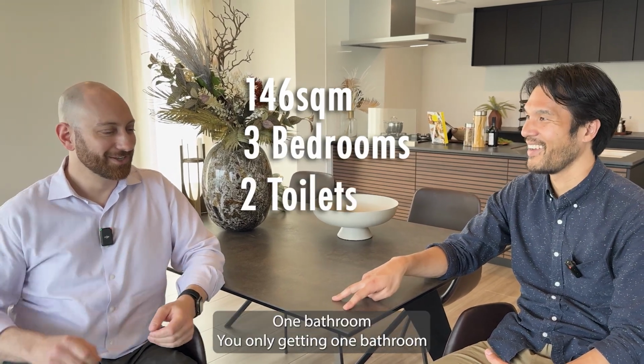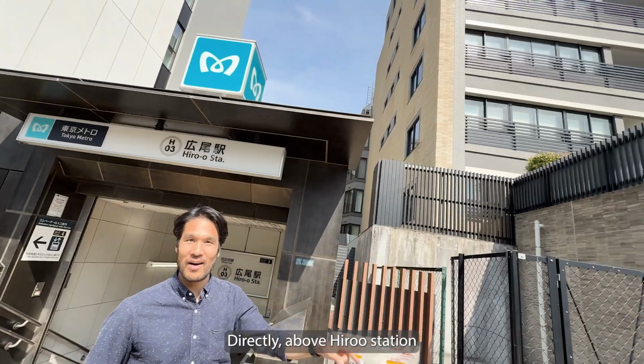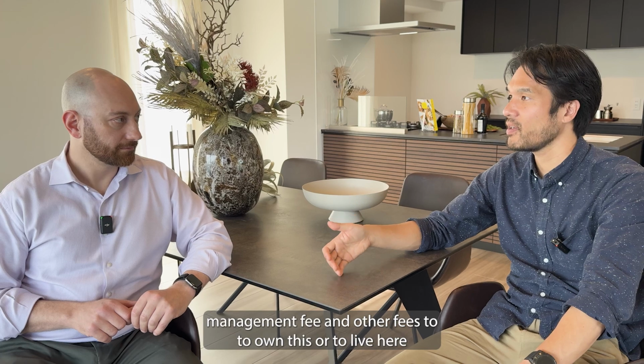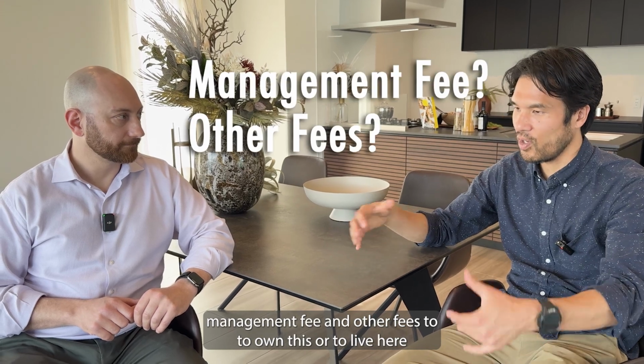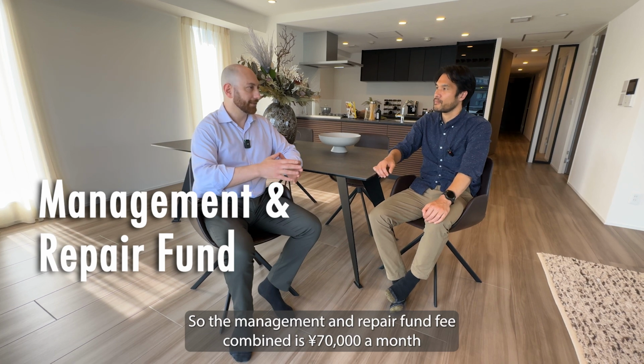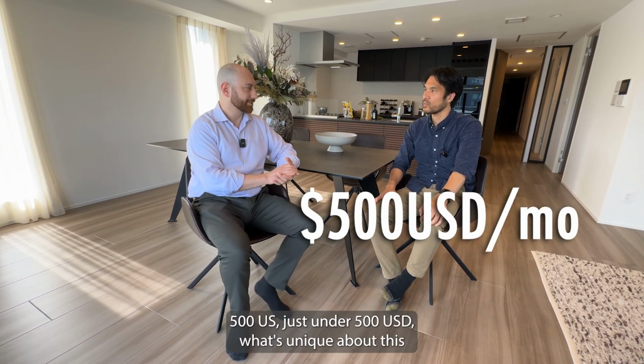One bathroom. You're only getting one bathroom, but 2 toilets. Directly above Hiroo Station. For mansions like this, there's a management fee and other fees to own or live here. How much are those? The management and repair fund fee combined is 70,000 yen a month, just under 500 US dollars.